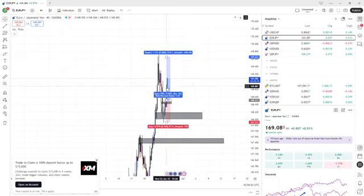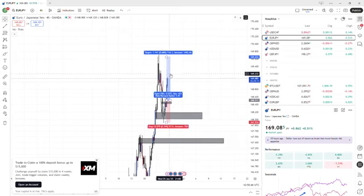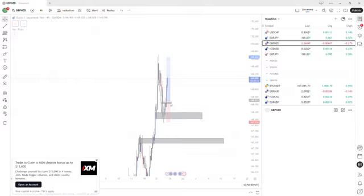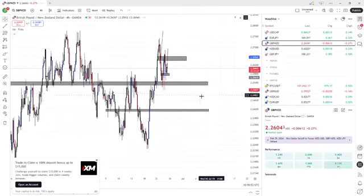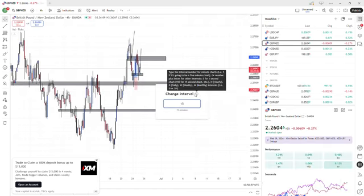I knew if this 4 hour closes like this, the next 4 hours is going to be bullish as well, but it is what it is. GBPNZD, it's pulling back to the area I wanted it to. Let's check the 15 minutes time frame.